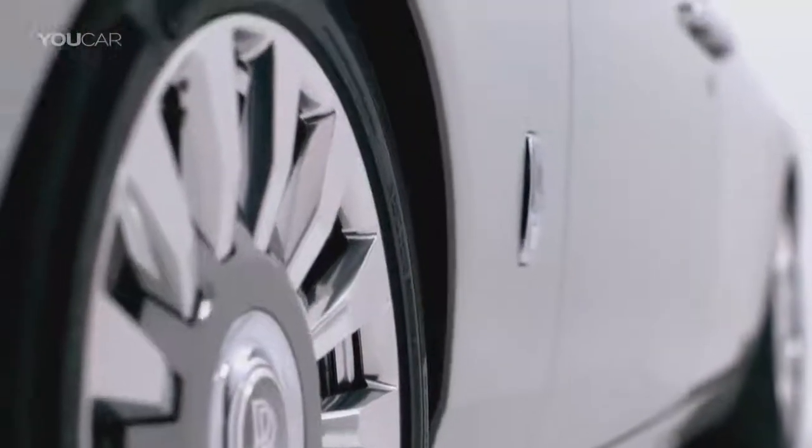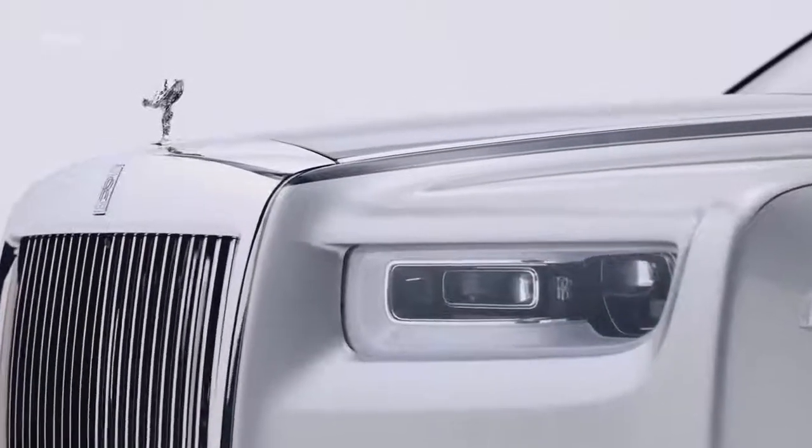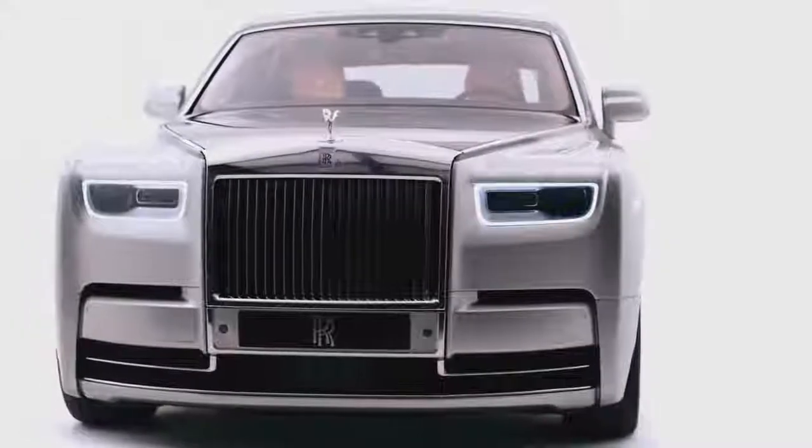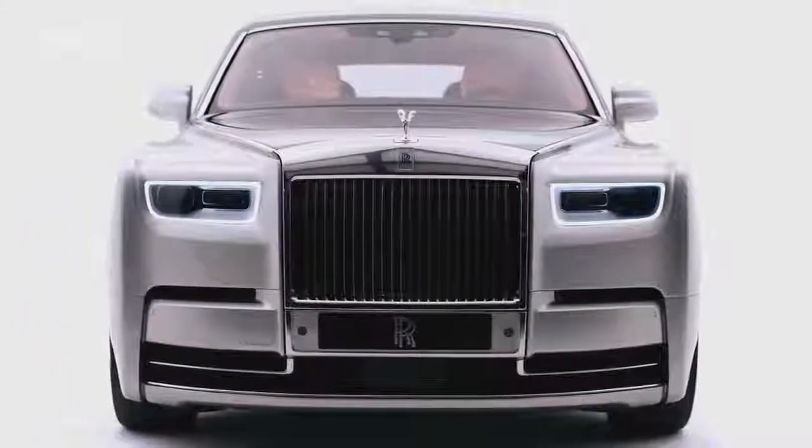Most people, when they think of Rolls-Royce, will think of Phantom, this beautifully majestic, graceful car that's been with us for many, many years now. It exists in this beautiful luxury world all of its own. We believe that it exists without competition.